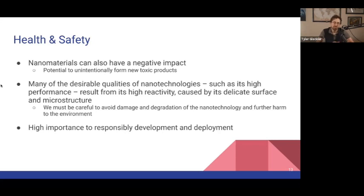Again, nanomaterials are useful because of the same properties: they're so highly reactive and they have those quantum effects. But those things that make them beneficial for so many applications also make them very scary for us. So you can imagine if you have these very highly reactive particles that go out into the environment, enter the water table, and then enter us, and now we have these very highly reactive particles inside us. Obviously, it will depend on the size and the shape and the material and so on, but there's a lot of potential for it to be a very serious health and safety hazard, similar to how, for example, plastics and microplastics have been over the last several decades that we're also just learning more about. So there's a very, very high importance to responsibly deploy and develop these technologies.